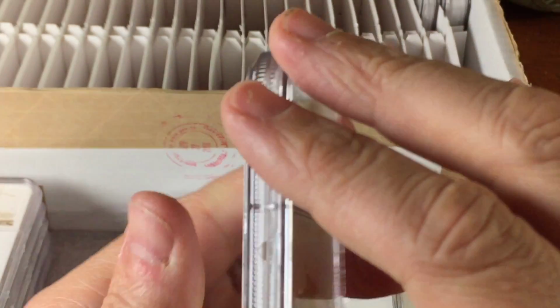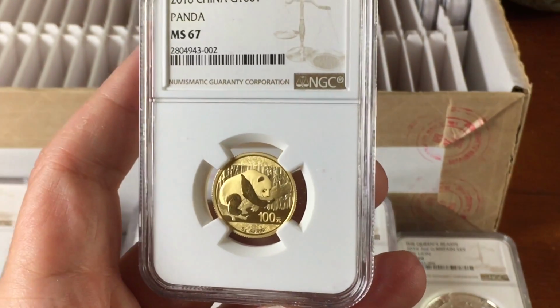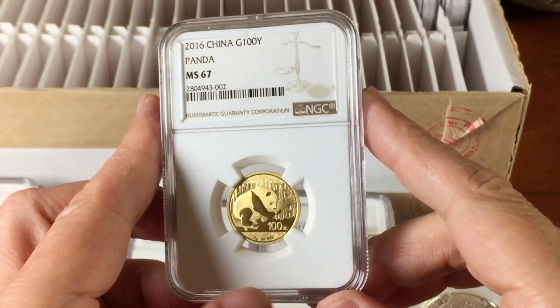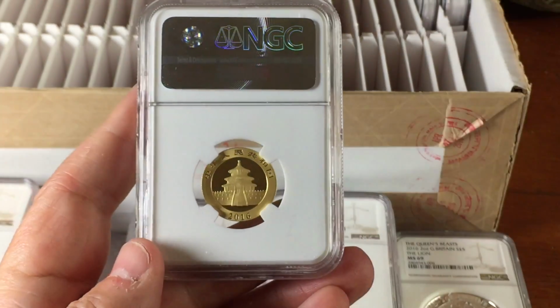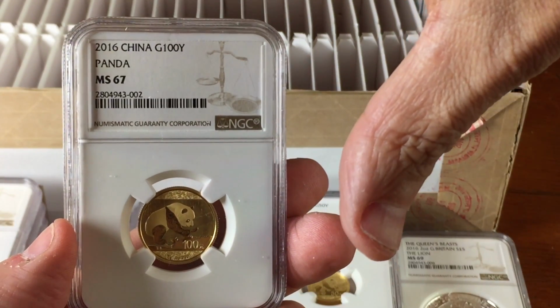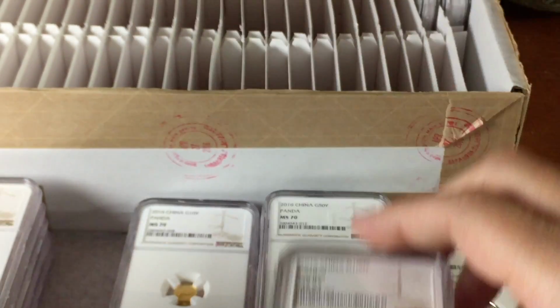All the others I'd had graded were MS70s. This one inexplicably came back as a 67. I haven't yet decided what to do with it. I don't even like looking at it because of this bad grade, so I might very well take it out. I don't know. Maybe you guys can tell me. You'll probably say, well, send it to me, I'll have it. But if you come up with sensible suggestions, then of course I will listen.